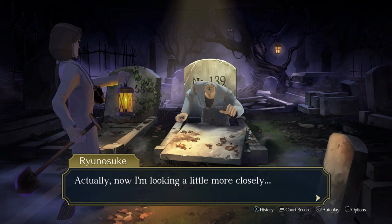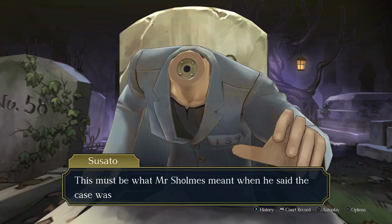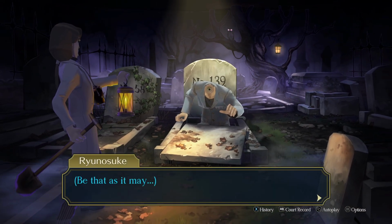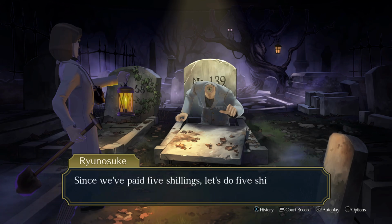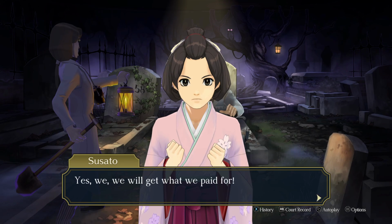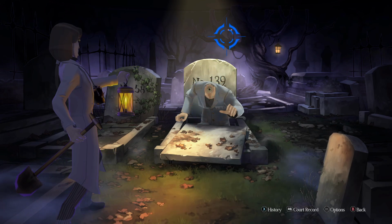Actually, I'm looking at it a little more closely. We've paid good money to see an exhibit that's clearly incomplete. The nerve of that great diddling detective is far more terrifying than anything else in this place. This must be what Mr. Sholmes meant when he said the case was largely solved. Be that as it may, Mr. Sholmes heavily implied there'd be a clue about the engineer in here. Didn't he? But where? Since we've paid 5 shillings, let's do 5 shillings worth of investigation, shall we? We will get what we paid for. Is that fear or frustration that's making Mrs. Sato's son's voice tremble? Let's look at that owl. Okay.